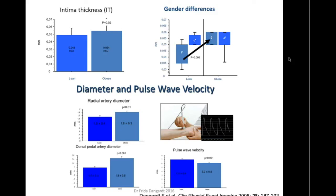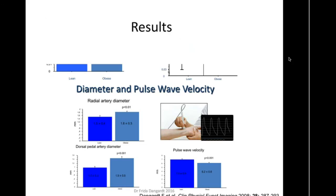And looking at some other measures we got from that study was the radial artery diameter, which was quite a bit larger in the obese children, with the same happening in the dorsal pedal artery, and this was coupled with a lower pulse wave velocity, which is a measure of arterial stiffness.